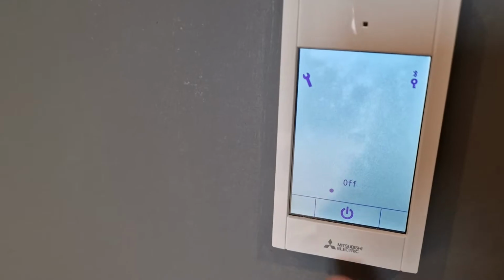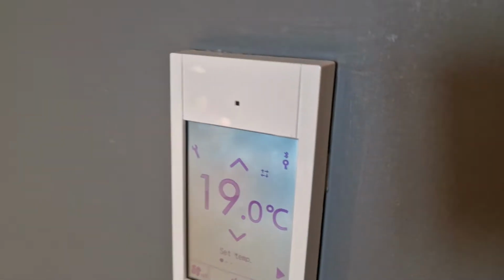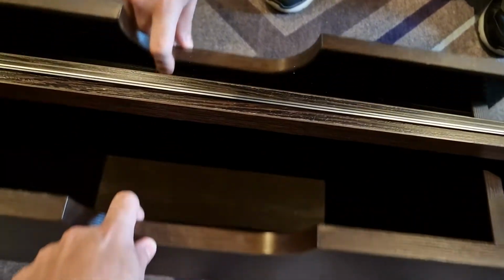You can set the aircon here, so I'll turn that on. Set the temperature, set the fan speed, slightly more fancy than the old dial system. Let's have a look down here. Empty. Not sure how many people actually use the wardrobe and drawers in a hotel. We certainly don't. Who knows what's been hanging on those?